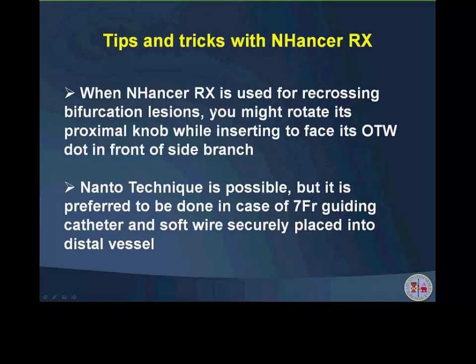This is why probably I would say that I use more and more this NHancer nowadays, both for the profile, but also for the fact that you might rotate its proximal knob, and you can really adjust in a way similar to the old-fashioned system we were using in the past. It was really bulky. I don't remember now the name. It is the one that we were using to twist at the tip, to make the tip rotate. So this, I think, is a really very useful tip and trick of this new device.